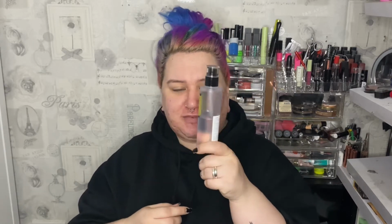Okay, so now that's in, I go in with the CosRx Advanced Snail 96 Mucin Power Essence. It's got rave reviews. It's Korean, which everyone knows Korean skincare is the best skincare, but this has amazing reviews in the scientific world as well as the holistic world. Snail mucin, the way they get this is basically they put snails on mesh, and as they roam around and feed, the slime that they leave like on your garden path is then collected from the mesh and put in bottles basically. I know it grosses a lot of people out, but this stuff is actually really good.